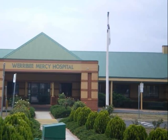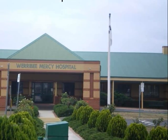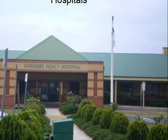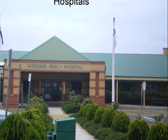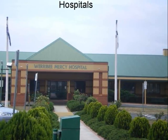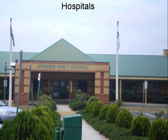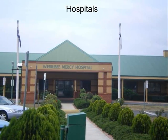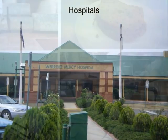Hospitals. Remember, there are public hospitals and private hospitals. Private hospitals are expensive. For major treatment, the doctor may refer you to a hospital. The doctor may also send you to a hospital for minor treatments that she cannot do in the clinic. Do not go to the hospital for everyday care. Go to your local doctor.